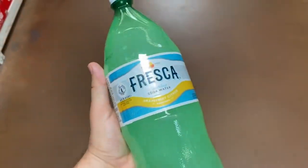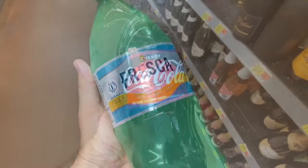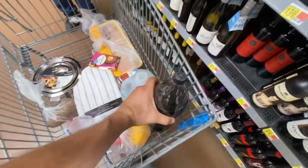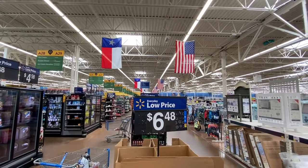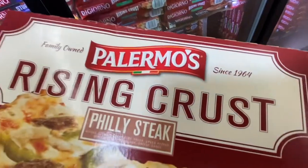It's like Fresca, you want it, but then you buy it, and then you start drinking it, and you're like, why did I get this? Rising crust, it's Philly cheesesteak. Can't get much better.